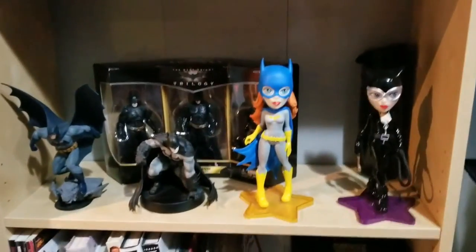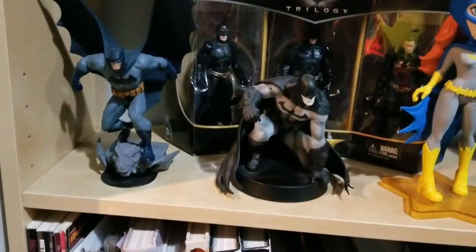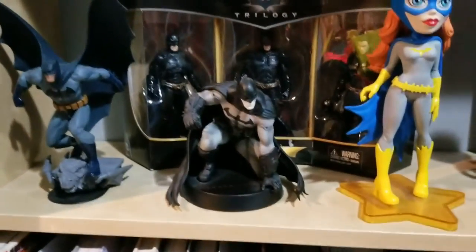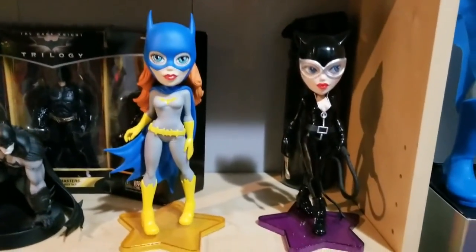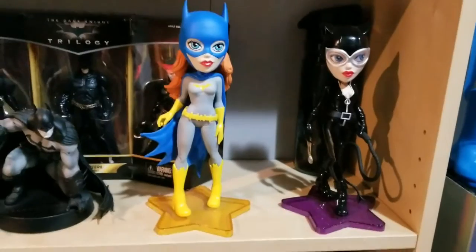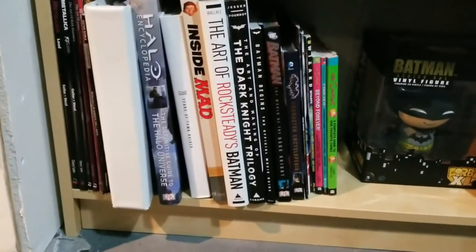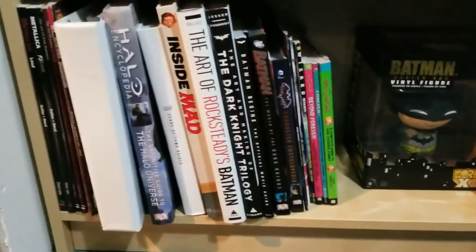And then just some randoms here. The Dark Knight Trilogy figures. Couple DC Universe and Arkham City Batman statues. And then these kind of cool vinyl Vixen things here. And then the bottom is just some books. Some not all comic book related, but it's kind of a mismatch.